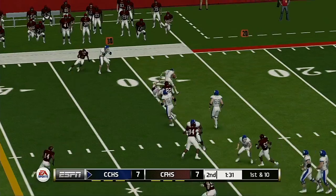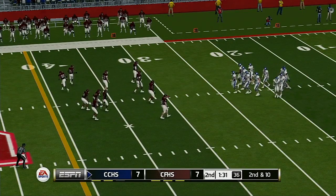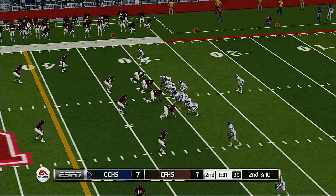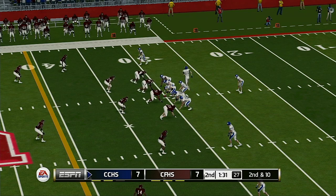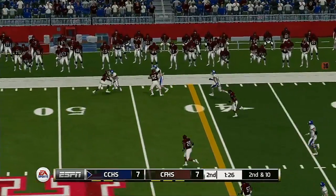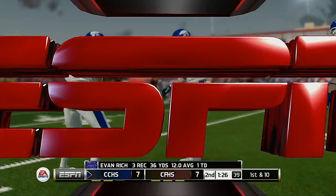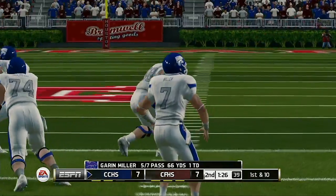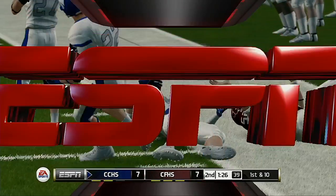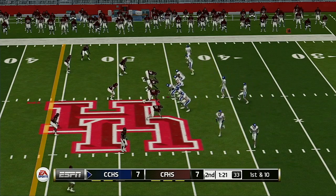Scrambling around. He's wrapped up for the sack. Coaches don't like it when their quarterback gets hit like that. Don't be surprised to see the old coach get on his lineman to protect the quarterback a little bit better. Throws complete. He's got room to work. And down he goes at the 46. From their own 46-yard line, it's first down.